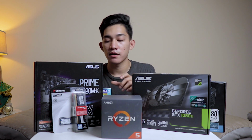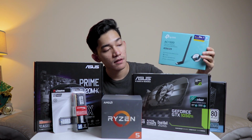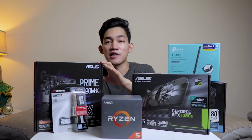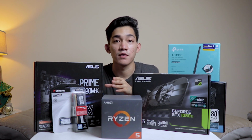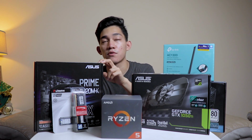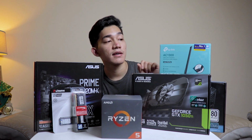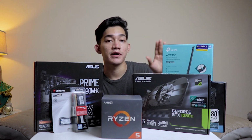Oh, and a small add-on, we have a USB Wi-Fi dongle here from TP-Link. The owner wanted to run Wi-Fi on this build, but as you know, I think the cheapest motherboard with built-in Wi-Fi would be the Aorus B450 Pro Wi-Fi, but that motherboard is more than twice the cost of the Asus Prime A320. So what I did instead was get this TP-Link Archer T3U Plus USB dongle for an easy Wi-Fi solution for this build.